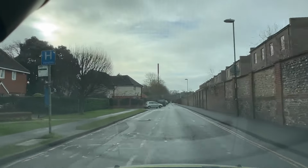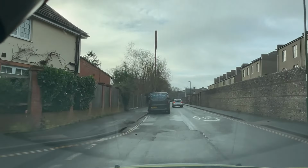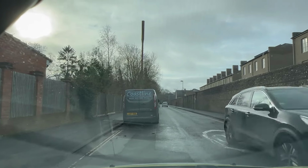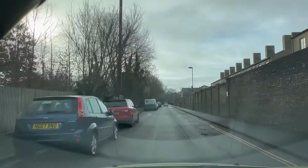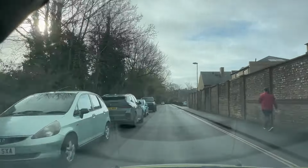I can see a car coming towards me, and it looked like there was only one space down there, so I'm just going to wait here rather than force the issue. And again, I'm leaving lots of space, so when I go to drive off, it's just a little subtle steer rather than having to heavy steer around a parked car. You're just making life easy for yourself if you plan ahead.